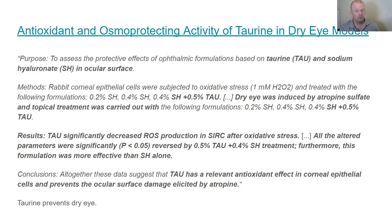Dry eye was induced by atropine sulfate, and topical treatment was carried out with the following formulations: 0.2% SH, 0.4% SH, 0.4% SH plus 0.5% taurine. So I'm going to stop the quote here for a second. Only one of those formulations had taurine in it. Only one.